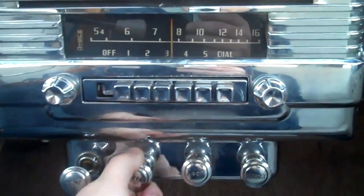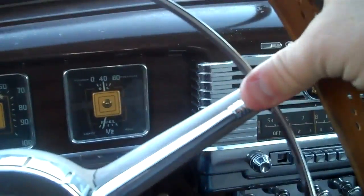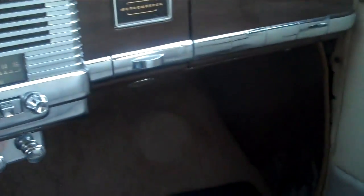The heater does blow warm, and you pull that for heat, you pull this for the fan speed, and it does blow warm air. So let me show you here. I don't know if you can hear that or not, but it is blowing warm air. Like I say, the horn does not work. Other than that, this is the interior of the vehicle. Let me show you the headliner. The headliner is in good shape.